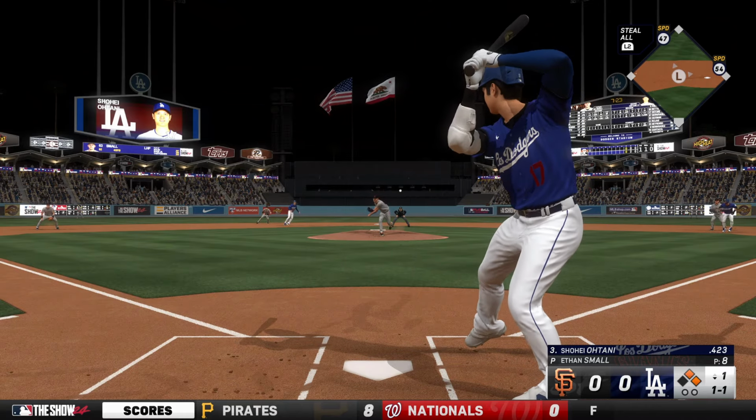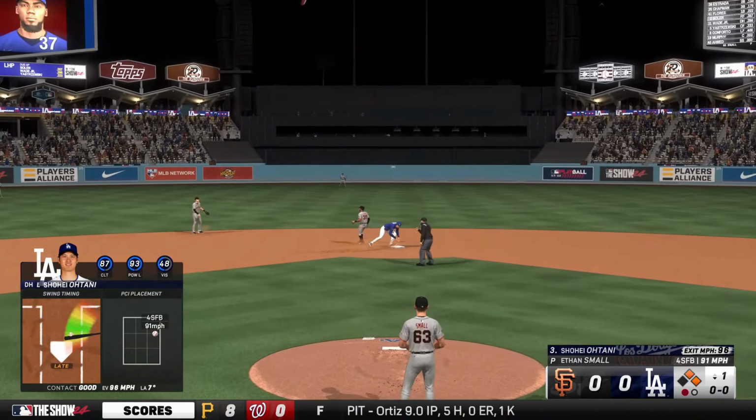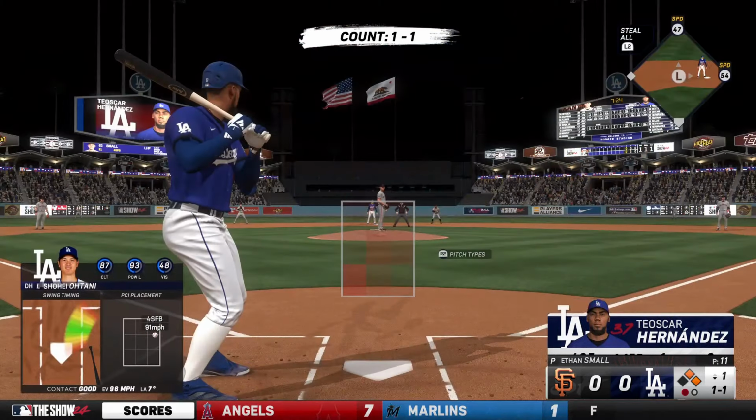Shohei Ohtani up to the dish. Line drive, caught. Throw not in time at second to double him off. Great hustle to get back.